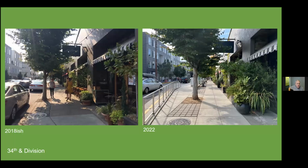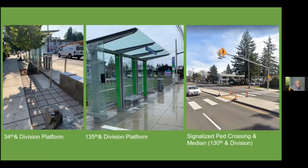And so here we see the before and after. Again, we preserved what was really working before for these businesses, and I think we've made it a better environment for everyone. The curb is pushed out, there's more space there, and the transit amenities are actually useful for both the patrons of the restaurants, pedestrians, and transit riders. We also just wanted to give a sense of the built condition across the corridor now. So 34th and Division, which Scott's discussed a little bit here.